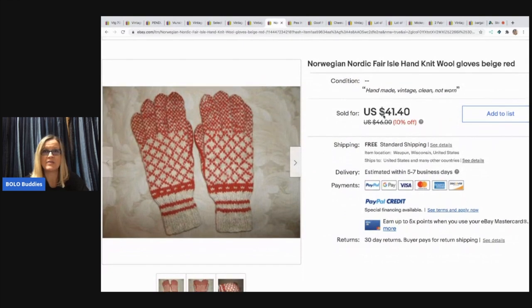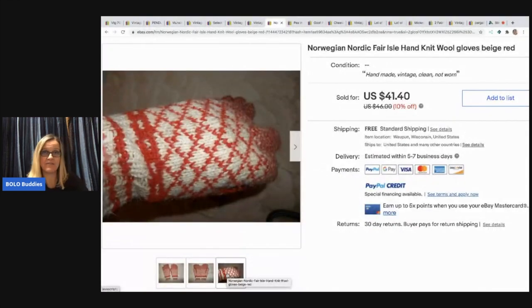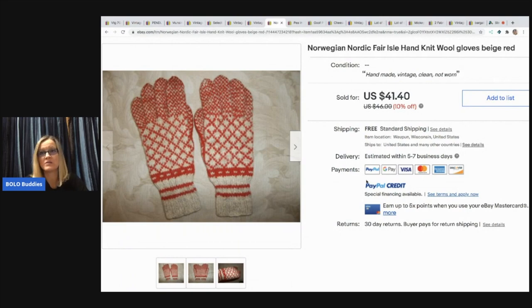The next item are these Nordic Fair Isle hand knit wool gloves. They're Norwegian. Super cool vintage gloves. You gotta love that. These came from a family member. So she got them free and she sold them for $41.40 with free shipping.